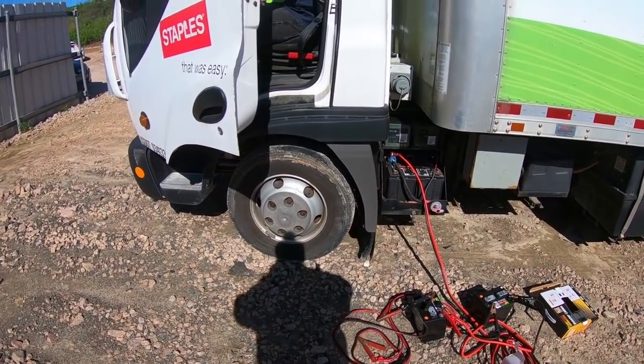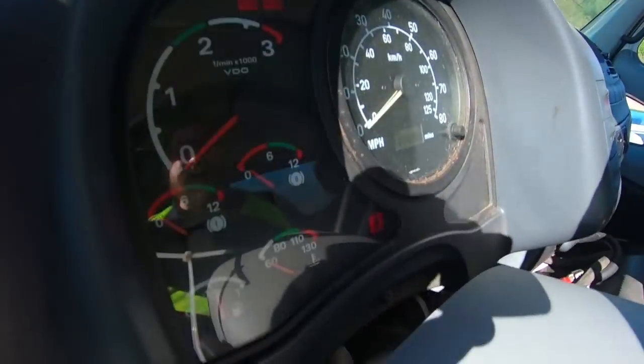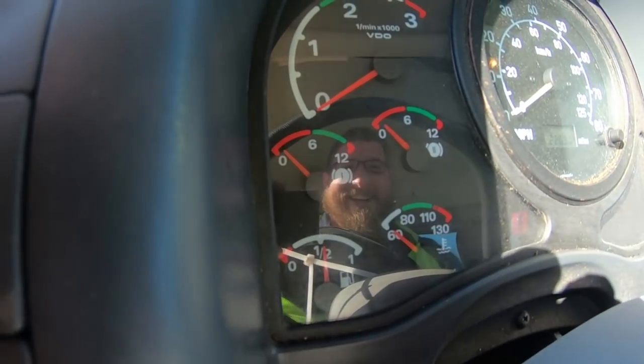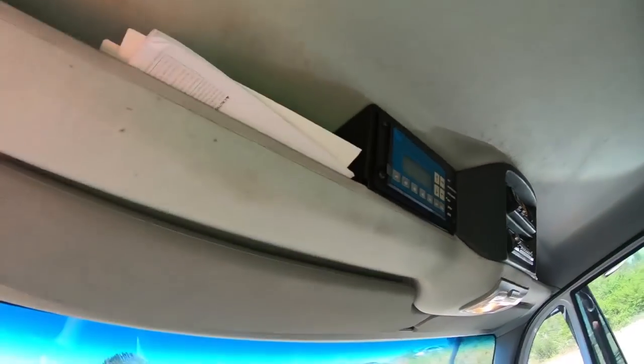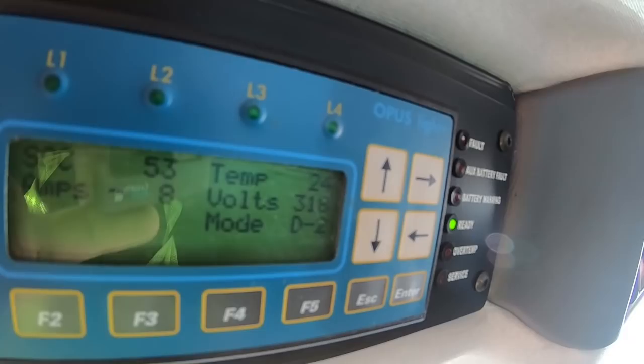It says it's half full. Whoa, whoa. It says it's half full. Okay, is that... Wow. You're kidding me. 53 state of charge. The ready light's on. That's no errors. Dude.